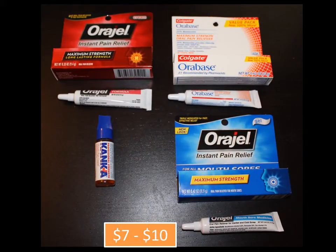Well, they all range from $7 to $10, which is pretty cheap compared to the systemic medications for neuropathic pain. So I bought 4 of them and I tried all of them in my mouth. I was very surprised to find out that they sting. It gave me a tingling sensation instantly after the application.